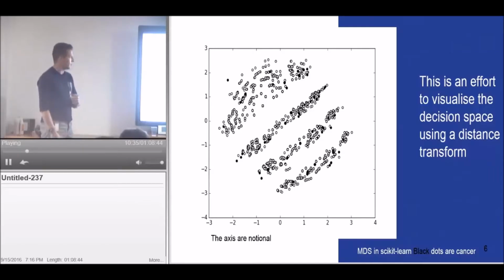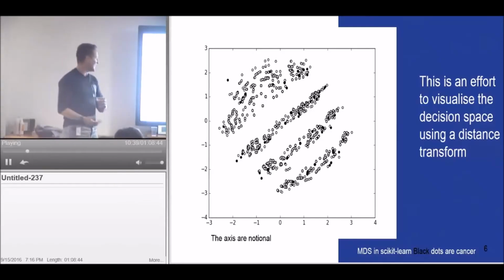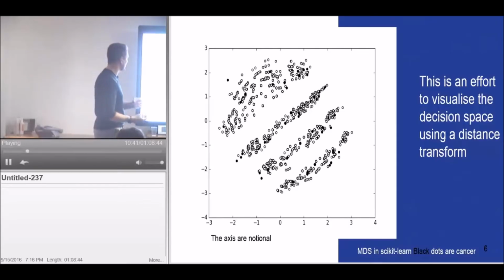We did some visualization because pictures are great for explaining stories, and we used another old technique. I'm a lover of old techniques, called multidimensional scaling. This is a plot that boils all your 30 dimensions down into 2. So these axes aren't actually notional. Don't forget about these numbers. What we do is we maintain the distance between each individual in this group.